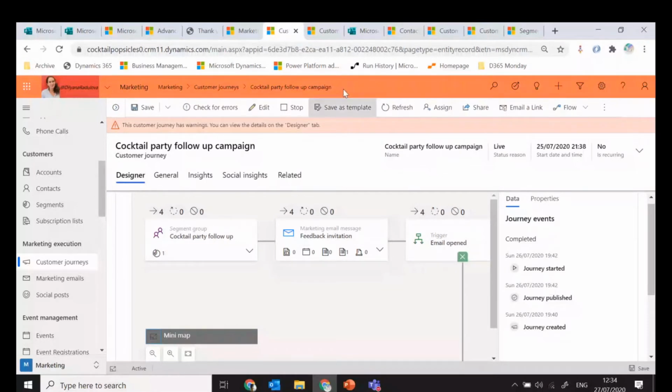And so this is my live one. Customer journeys or campaigns can have two different states. A live one means it's processing customers as we're going through. So this one, we can see it's a live one. And in a minute, I'm going to show you a draft one, because that's where I can show you all of the different building block components. Once you have made it live, you can't change it anymore.